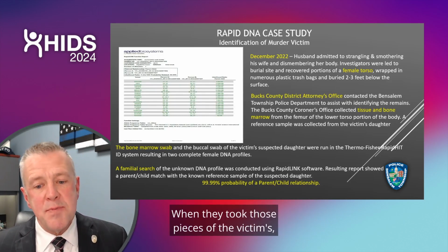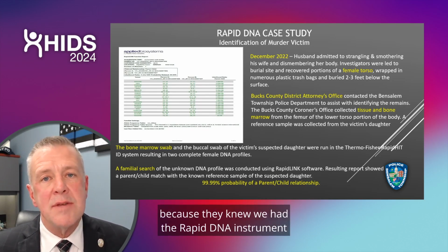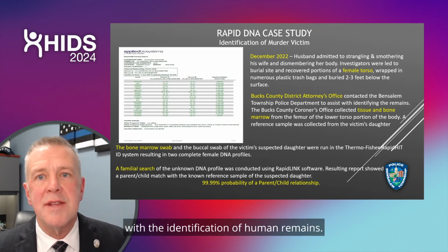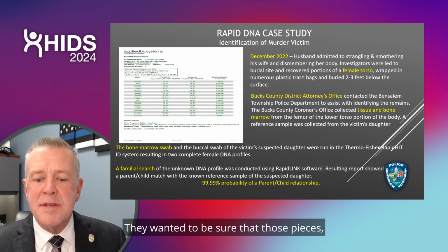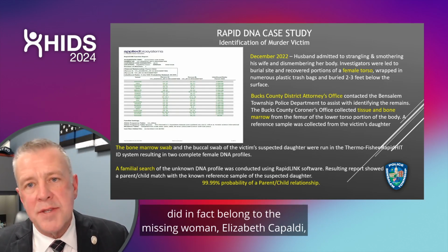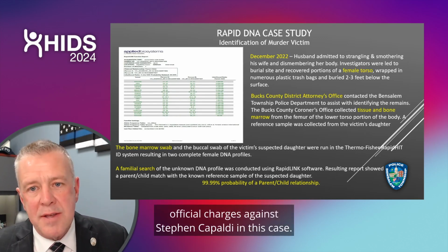When they took those pieces of the alleged victim's body out, they contacted me because they knew we had the rapid DNA instrument, and they knew that we had done some cases before where we were able to assist with the identification of human remains. They wanted to be sure that those pieces, those body parts that they found, did in fact belong to the missing woman, Elizabeth Capaldi, before they would file official charges against Stephen Capaldi in this case.